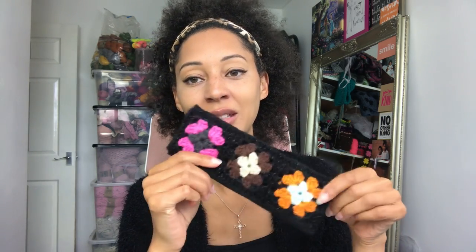So that takes us on to WIPs. As I said, I'm working on a smaller version of Iconic. I wanted a really dinky mini handbag size. I tried to rush the process in making this. I need to go back and just make some tweaks, fix some of the stuff that I really tried to rush. It's so annoying when you do that, but anyway. So hopefully this one will be done sooner rather than later.